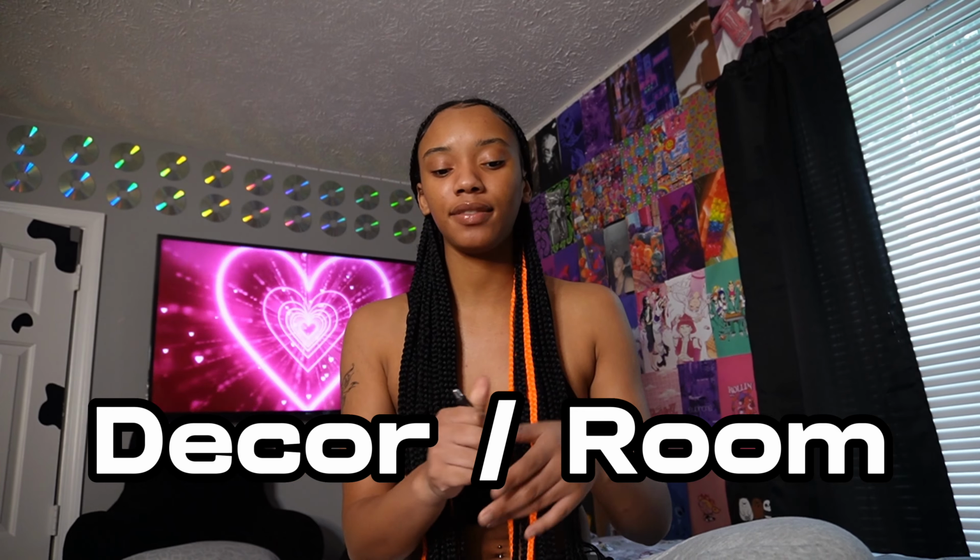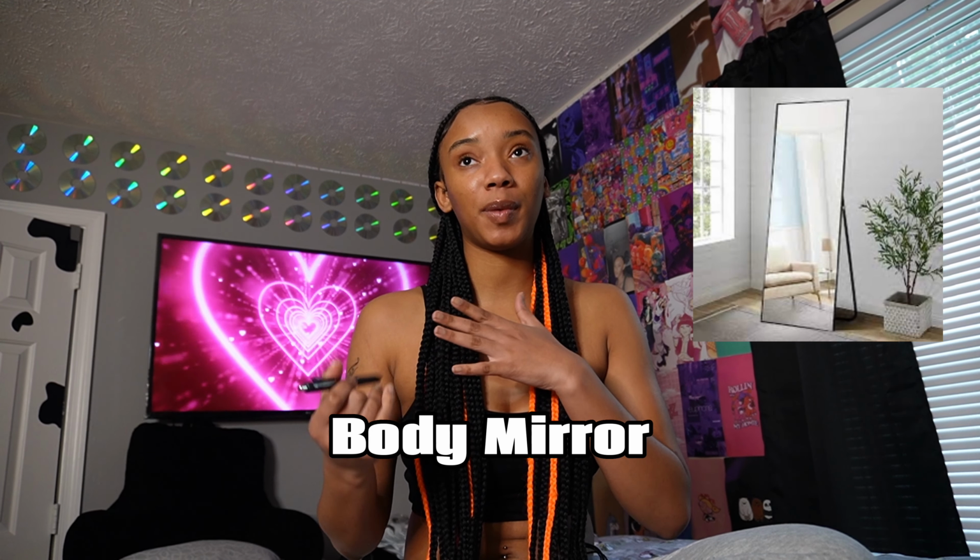Next category I have is decor and room. The first thing I have is a body mirror. I use my big body mirror. I make sure I teleport it because I'm extra, and I don't really want an over the door mirror because I want it to be bigger in width and length. But if you don't have the space or time to do that, definitely get an over the door mirror. We had both in our room because that's what my roommate brought over, and it was in a better spot than the big mirror.